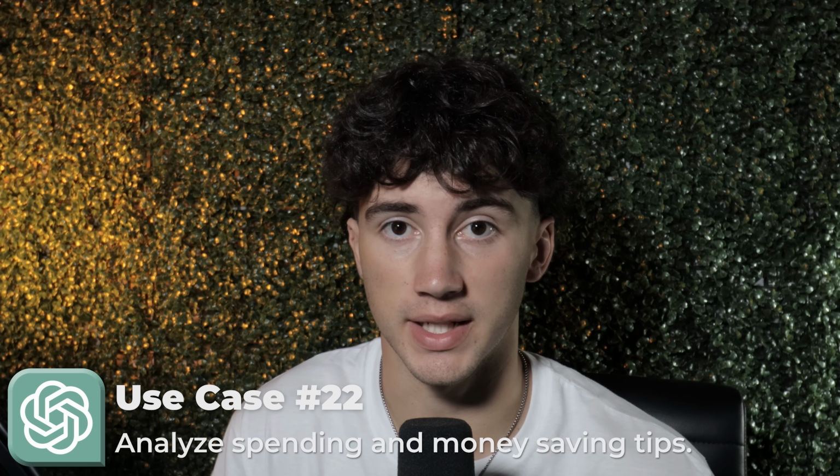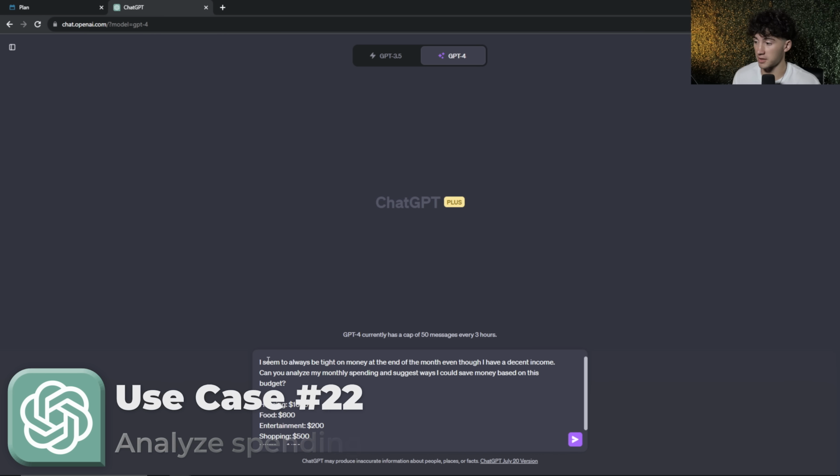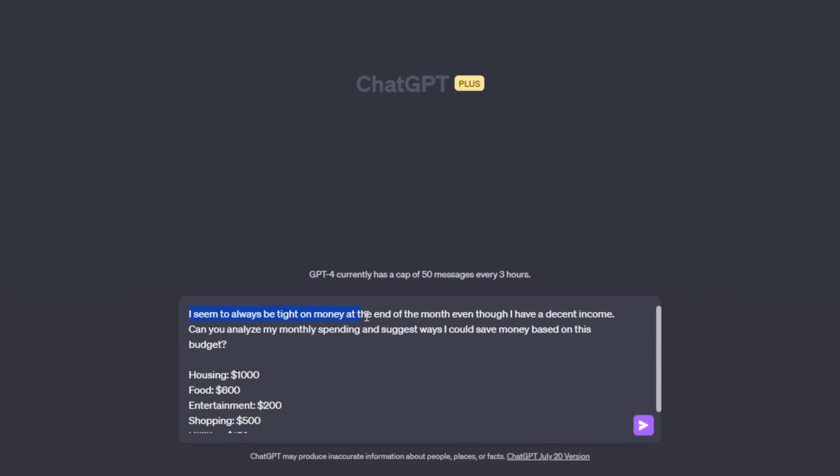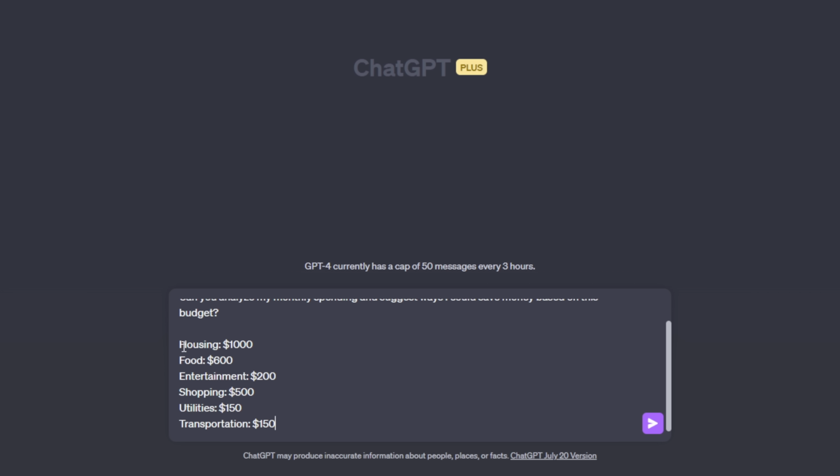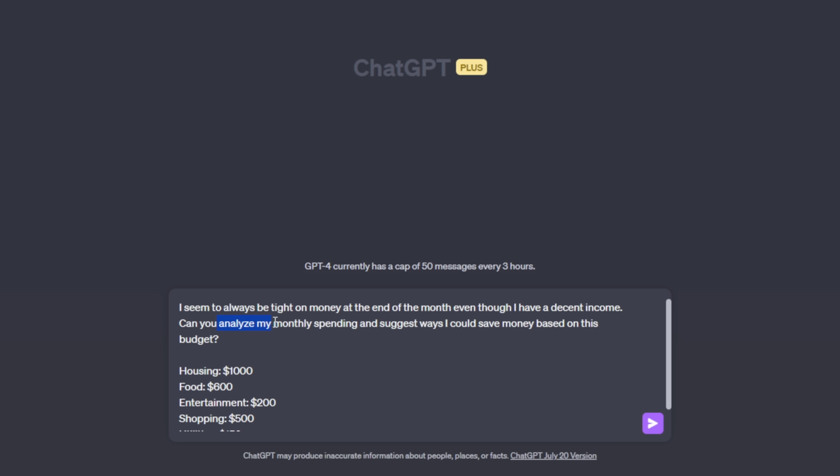Time-saving method number 22 is using ChatGPT in order to analyze your spending and find new ways to save more money. This is a prompt you could put in ChatGPT. I seem to always be tight on money at the end of the month, even though I have a decent income. So this could be any information about how you feel about your current financial situation. Then I asked ChatGPT, can you analyze my monthly spending and suggest ways I could save money based on this budget? And then down here, I listed some arbitrary information on my monthly spending budget. So let's say housing costs $1,000, food $600, entertainment $200, shopping $500, utilities $150, and transportation $150.